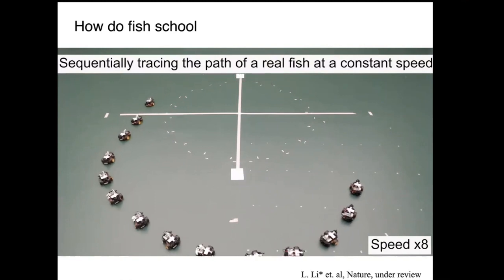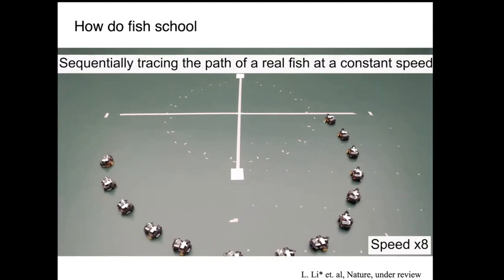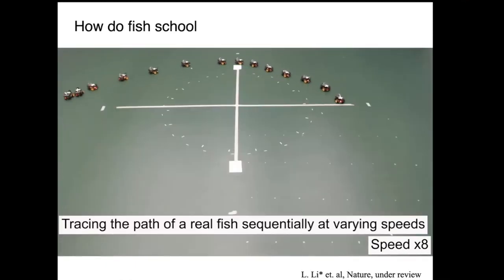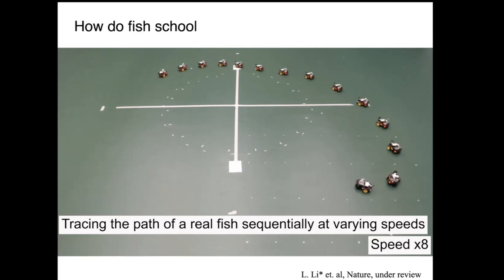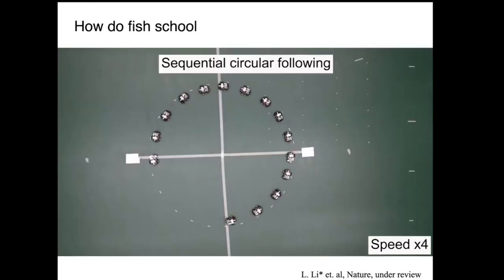So they're using the same rule, I suppose? Yes. They're using the same rule, and also have a burst-glide pattern, like a very complex U-turn. But why are they not splitting apart? Because we are testing the following algorithm.